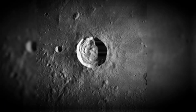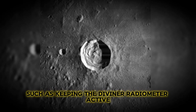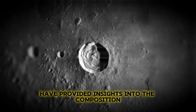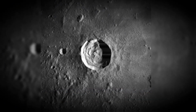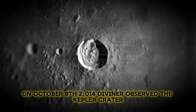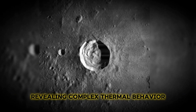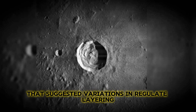Previous eclipses allowed for some scientific observations, such as keeping the Diviner radiometer active to study how the lunar surface cools in Earth's shadow. These measurements have provided insights into the composition and structure of the lunar regolith. During the total lunar eclipse on October 8, 2014, Diviner observed the Kepler crater and a lunar nighttime cold spot, revealing complex thermal behavior that suggested variations in regolith layering.